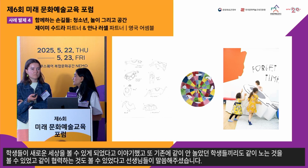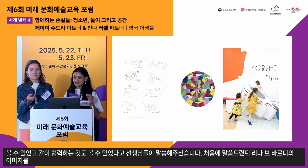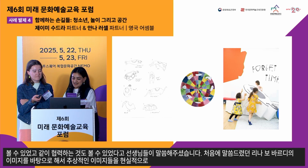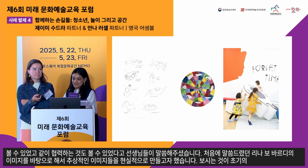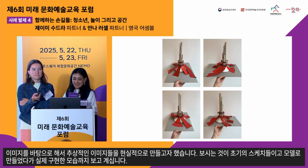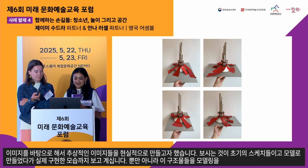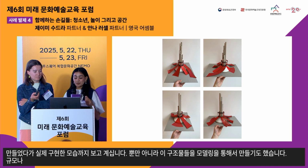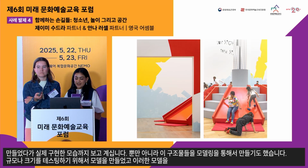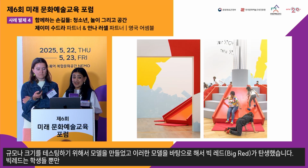So again, taken from Lina Bobardi's image, we thought about how some of these abstract animals could be recreated. So these are some early sketches and then a model, and then you can see it in the exhibition. And we also developed some of these structures through model making, to test the proportions and scale. And here are some images of the Big Red taken in the gallery space, being enjoyed by adults and children.